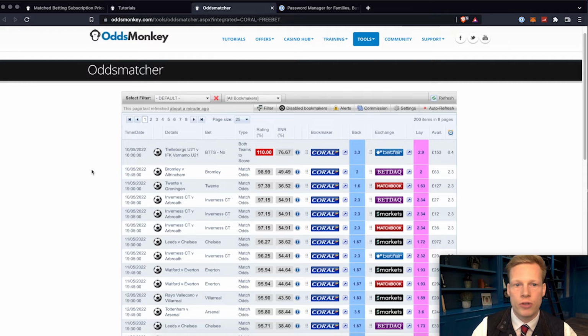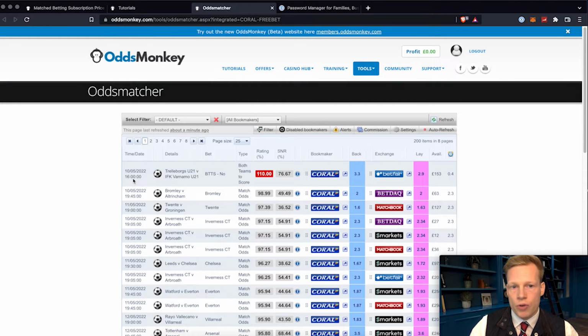This is the main tool you're going to be using. It shows you the match, when it is and what date it is. If it's a football match, it shows a football here, or soccer, as you might say over in the US, guys. And it would show a horse if it's a horse race. There is a rating system, which means that the better the rating, the more money you make. Coral is the bookmaker. This is where you're going to place your bet, and then you have an exchange where you're going to lay your bet.